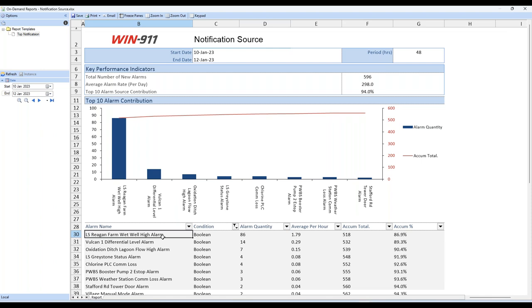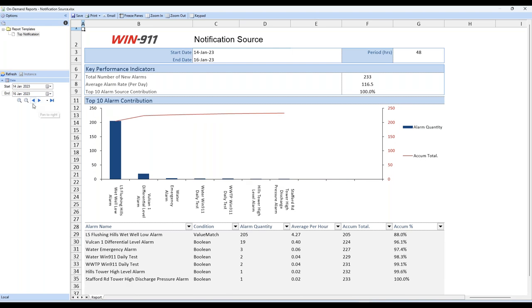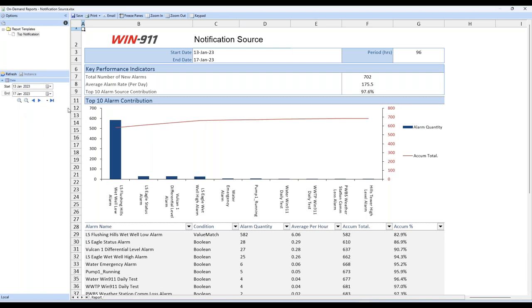Okay, we still did have a high alarm on a different wet well, right? So this report is just identifying, you know, the potentially poorly rationalized alarms that we have in the process, and we can pan around, we can zoom in and out, we can look at different time frames, and we can save this report out as a PDF file or Excel. We can print it, or if we have an email server configured, we can email it to configurable groups as well.